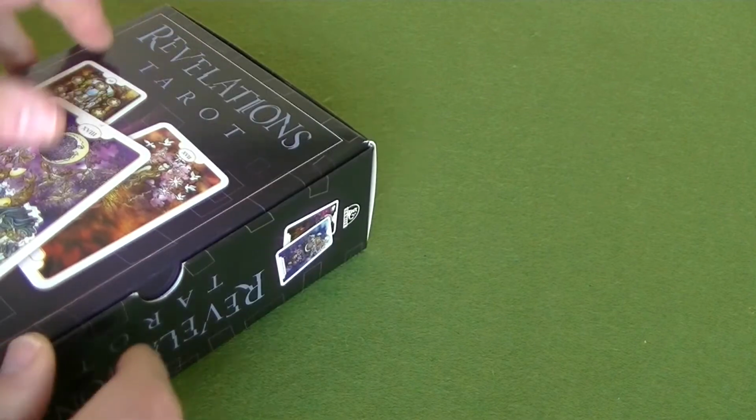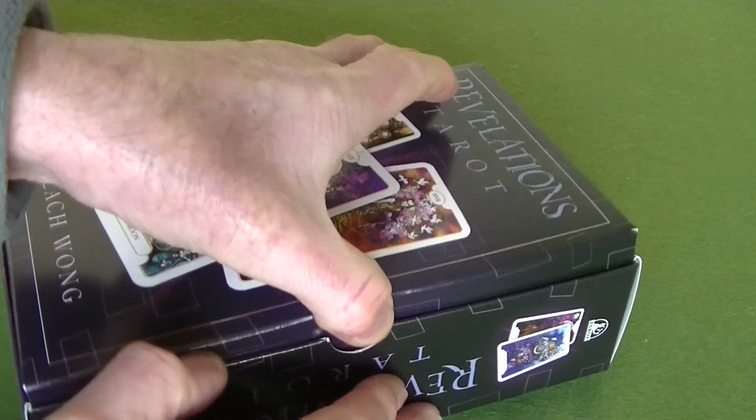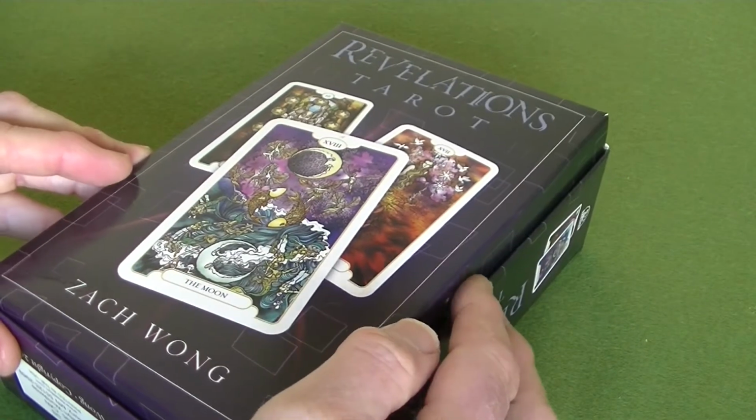But tarot cards, I love, I've got quite a lot of them. I enjoy collecting them simply for the beauty of the artwork that goes into some of them. So I won't show you them all, but this is quite a nice set. Revelations Tarot by Zach Wong.